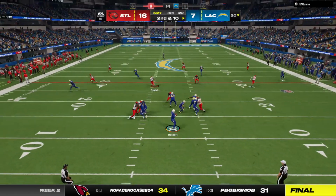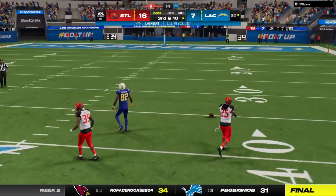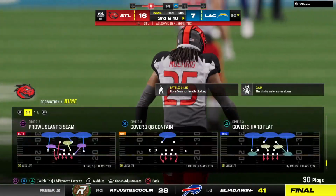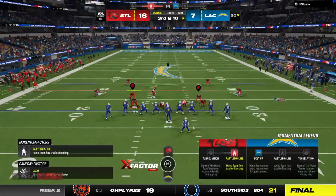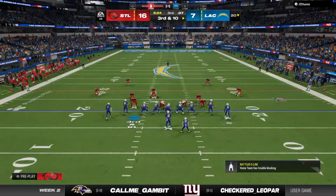Play action this time for Justin Herbert. He's going to try and go deep again. And that's going to be incomplete. Good effort there trying to take a shot, but it's third down. At this point in the game, in the situation they're in, partner, these incompletions that we're seeing, they need to turn into positive snaps, and soon.